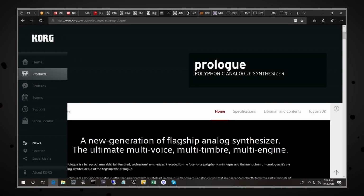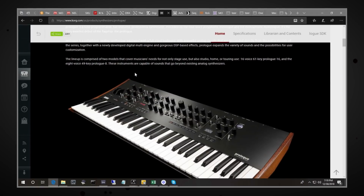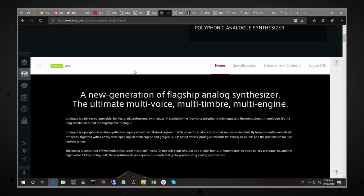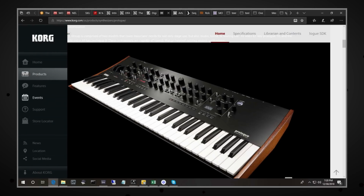Let's talk about the Prologue. All right, cool. This was a new synth, obviously, for this year, 2018. Well, last year, if you're watching this after New Year's. It came out in two flavors, a 16-voice and an 8-voice. This was somewhat controversial because it seemed a little expensive for the features that were available.